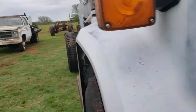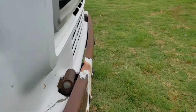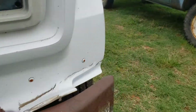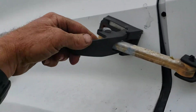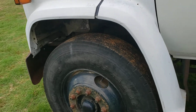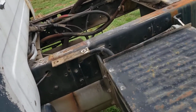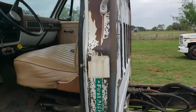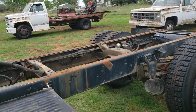Truck runs and drives, but needs a little suspension work in the front. Toe in is a little messed up, and it'll scrub the tires on corners. Needs paint. I'm gonna try to get it painted this summer and start on a flatbed for it.